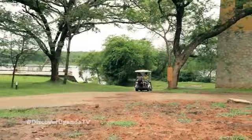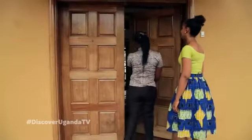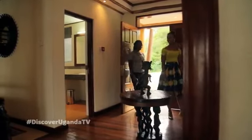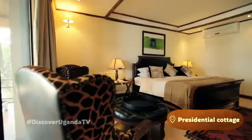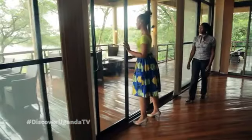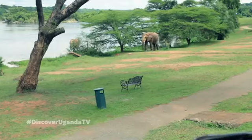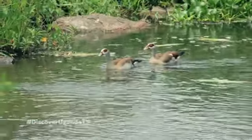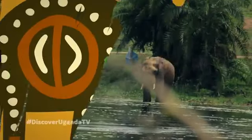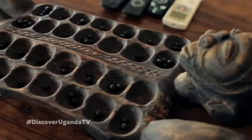Our next stop is the presidential cottage, situated on a private section of the property. So, welcome to the presidential. There is a twin bedroom, a double bedroom, and a large living room. One can relax on the balcony and terraces overlooking your own private lagoon where buffaloes, hippos, and elephants swim. Now that's presidential. Walking through the cottage, we come across a local board game referred to as Omweso.